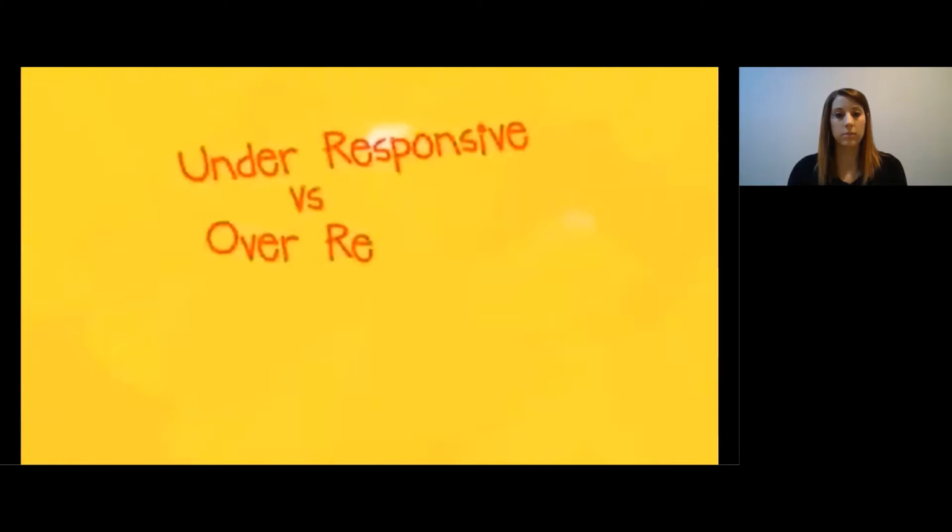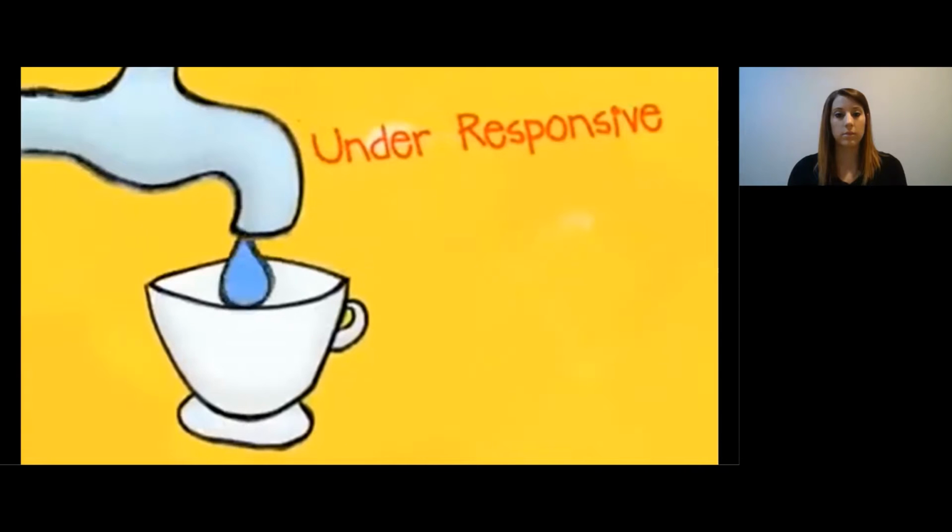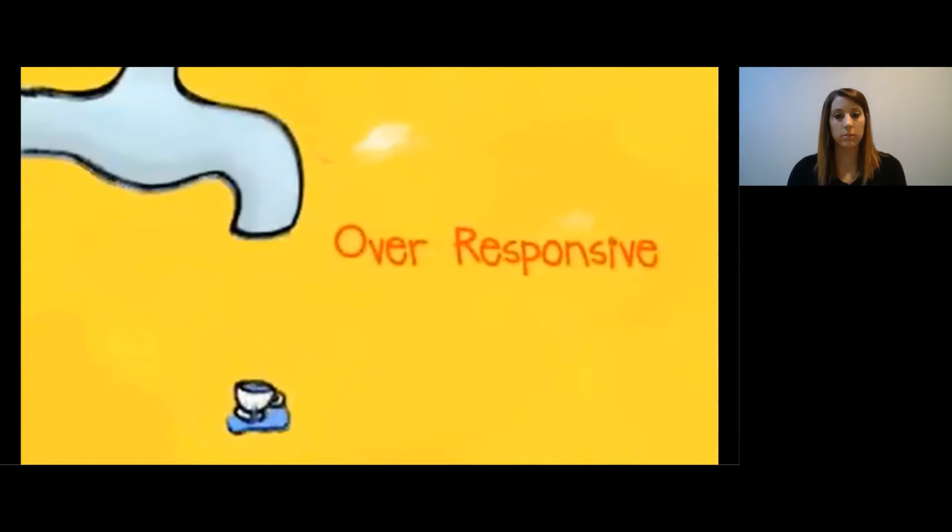Under-responsive versus over-responsive. You can think of each of your sensory systems as being a cup, and water is that type of sensory input. If you are under-responsive to a certain sensory input, it is like you're a big, huge cup. You keep getting water to the big cup. You can just keep adding and adding, but it never feels full. But if you are over-responsive, it is like you are a tiny cup. All you need is just a little sensory input and you overflow. You want your cup to be full and not spill over.